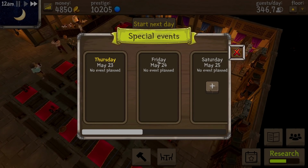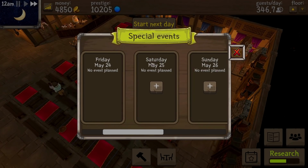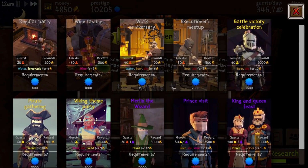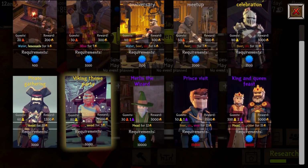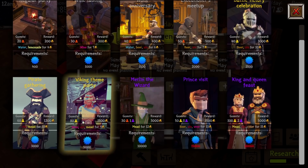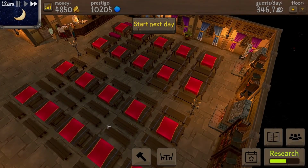So I think that is going to be done in... Friday, we'll get another 100 people in. Saturday, we might complete it by Saturday, but we might not. So I think we need to book in some Vikings for Monday, possibly. Let's get that done. Oh, look at that. We can get Merlin the Wizard in, but now we don't want Merlin the Wizard. We don't need him for anything at the minute. Right, Viking-themed party. Yes, please.